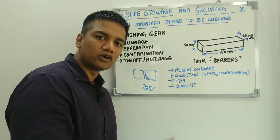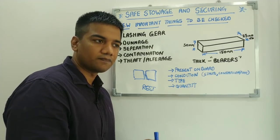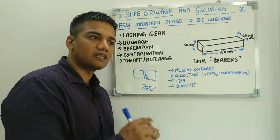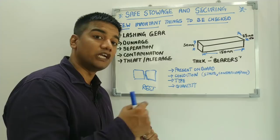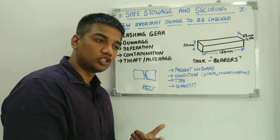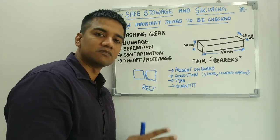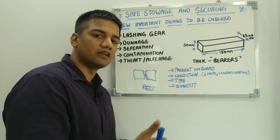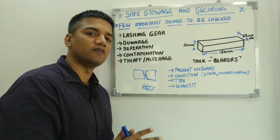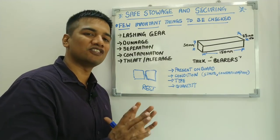Once the loading is completed, batten down the hatches and make sure that the access ways are closed. These things you need to check so that theft and pilferage can be avoided. If you are working by night, you need to have an adequate lighting system, sufficient light, and sufficient watchkeepers, with an additional watchman if possible, and the security systems present on board. If you have CCTV, it should be in good working order. These things can be checked to avoid theft and pilferage. So these are a few important things to be checked for the safe storage and securing, and for the safe carriage of the cargo.